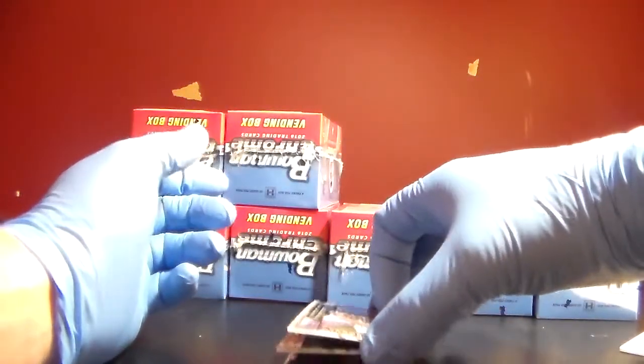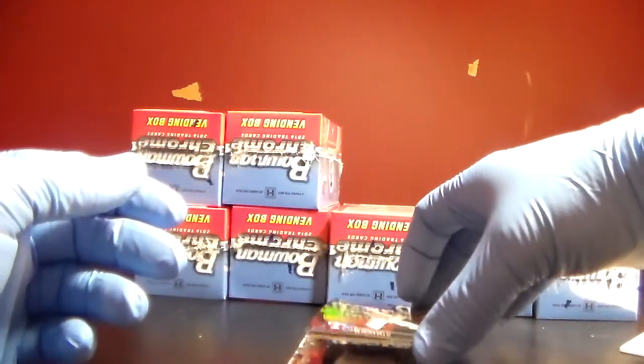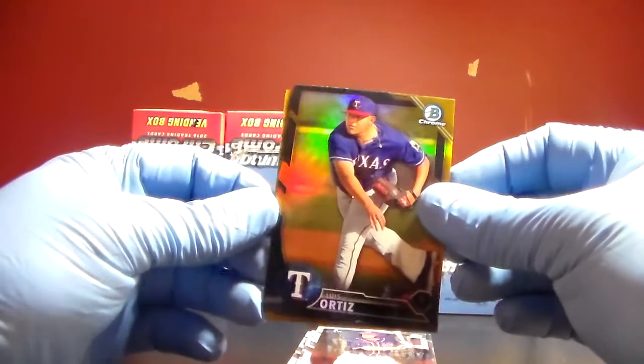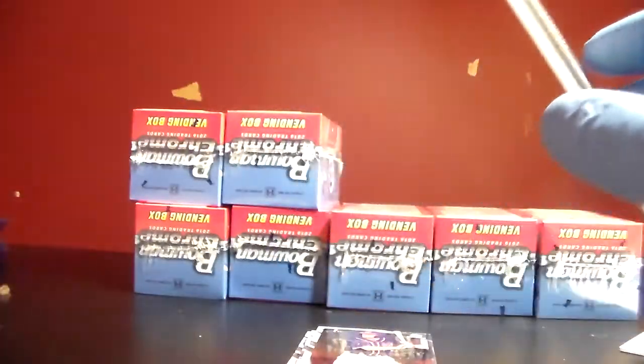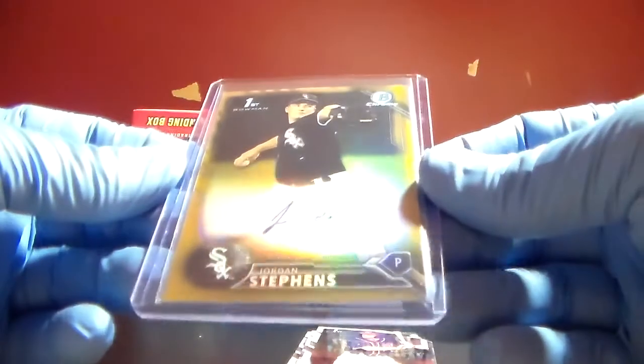Got another gold in here. This one's got to be autoed. Rockies and Braves. Yep, we got a gold auto. We got one numbered to 50 here. All right, Texas Rangers. With your auto of Jordan Stevens, Chicago White Sox. 32 of 50. MJS 2683. Got yourself a Jordan Stevens numbered to 50. Everything looks pretty sharp on it. So, grader. Get it graded. Because you never know.